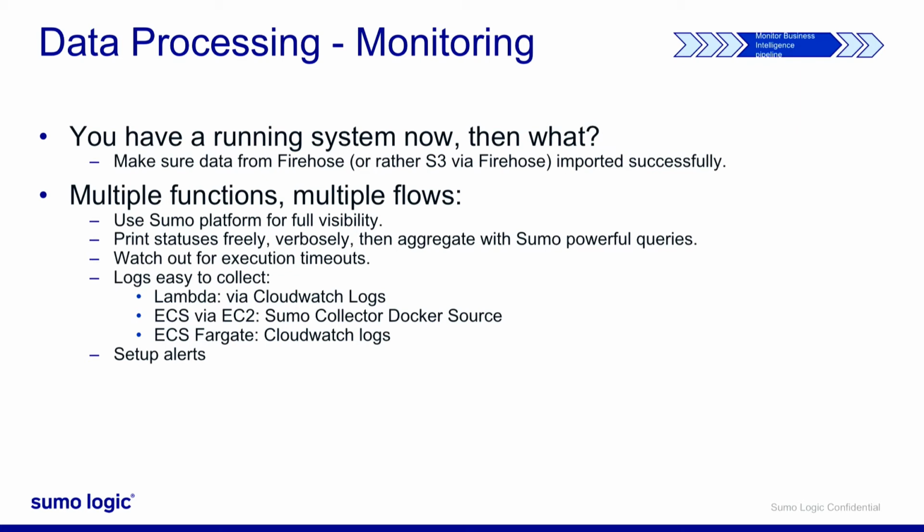Pay attention to it. The other thing is for your infrastructure, you would have multiple flows, so you've got to monitor all of that, and of course, we use Sumo. So in our function, we just print the status freely and verbosely, and then aggregate with Sumo. For logs, it's very easy to collect.